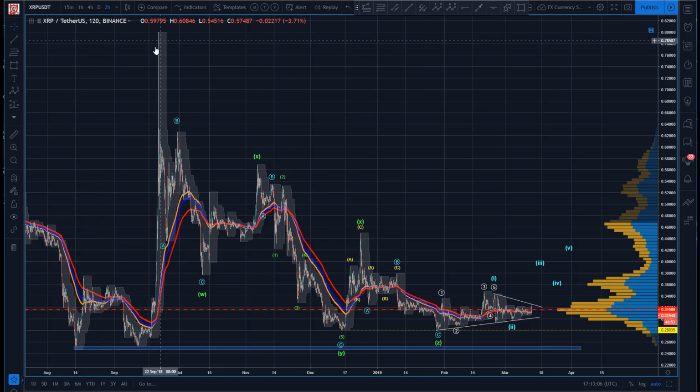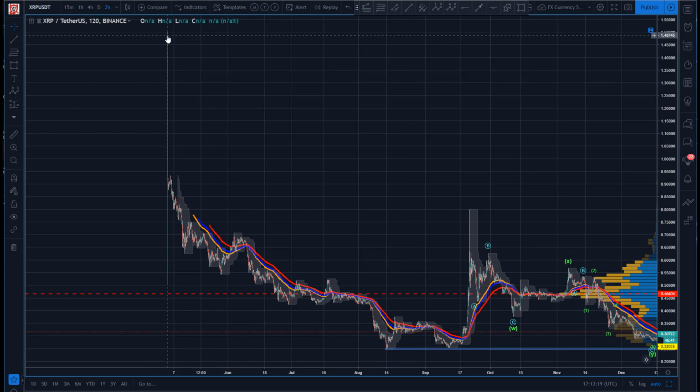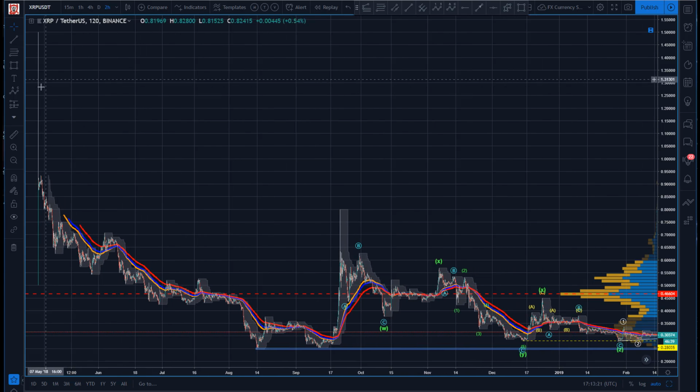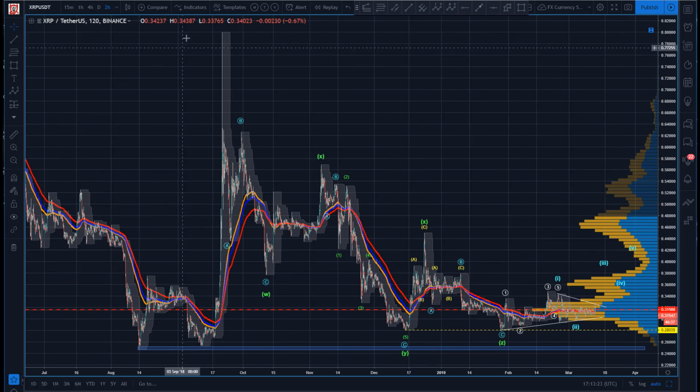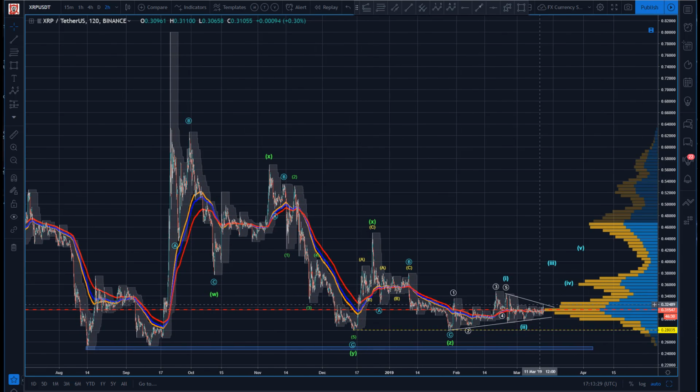Now, I've got a count on this. This is a challenging count. I'm working from the September high here, trying to get a count here that makes sense. Now that's not our absolute high here. This is when it hits Binance and we just go straight down. So just working from this pivot here to see if we can come up with a count that makes sense, and then something that perhaps would be tradable here.